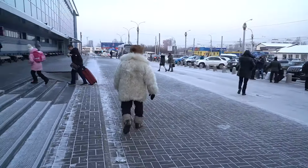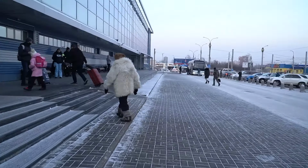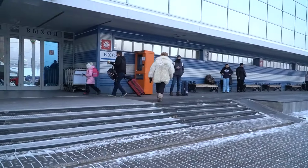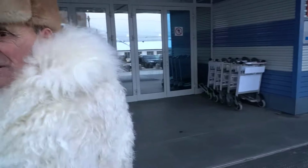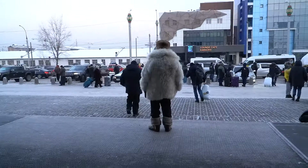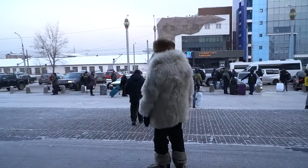The first guy I see upon arrival is this extravagant man in a classic Russian fur hat and fur coat that looks like it's made out of a polar bear. Something tells me it's a great sign as I embark on my mission.